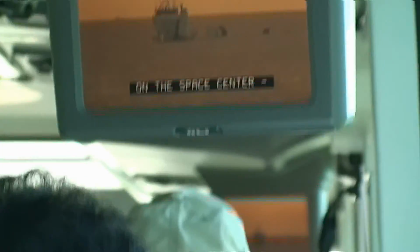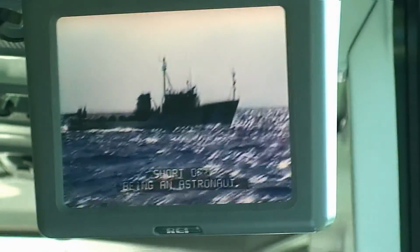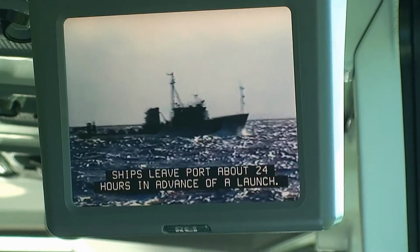I'm fortunate enough to work here for 23 years, and I like to think I had one of the coolest jobs on the Space Center, short of being an astronaut. Ships leave port about 24 hours in advance of the launch.